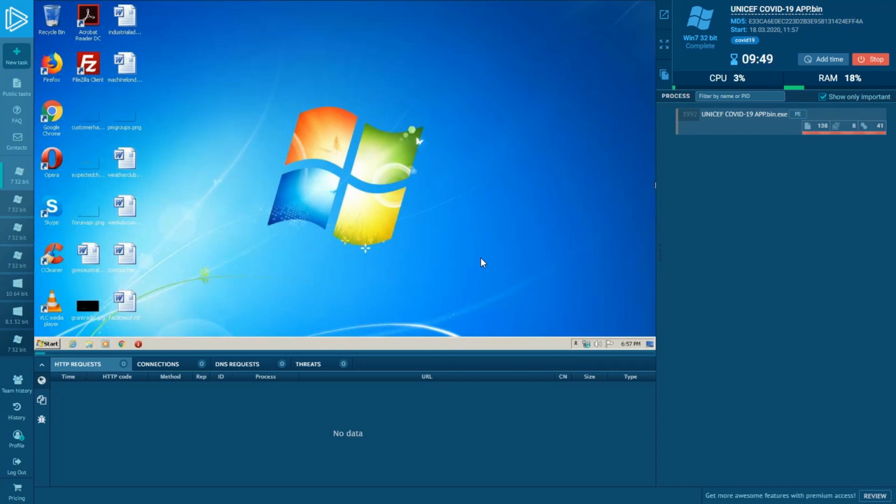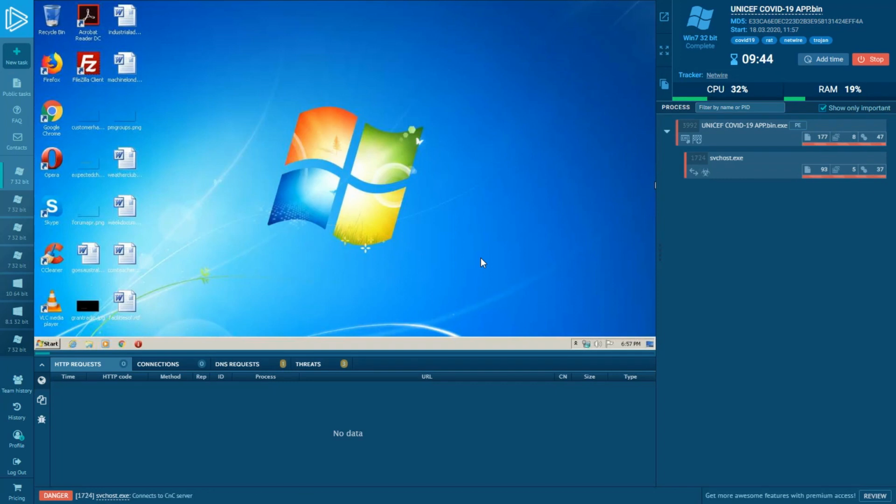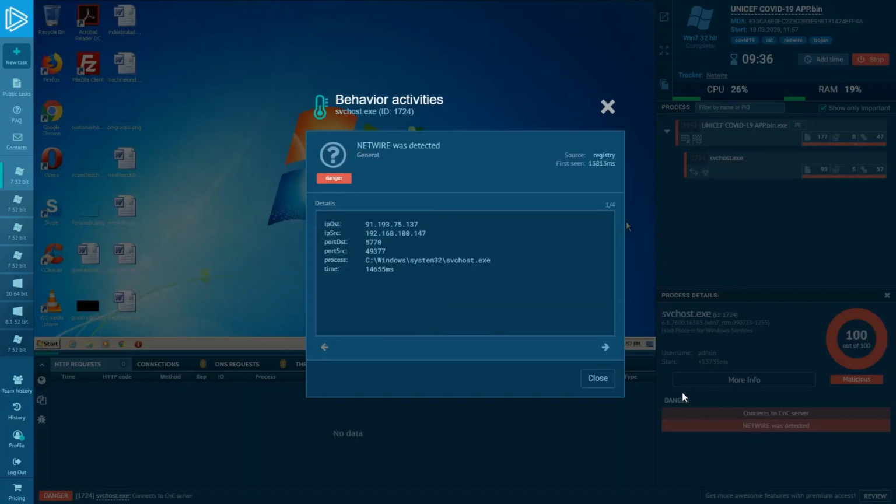Also, executable files with COVID-19 in the name are heavily used, a simple but popular trick. The samples are NetWire and ANY.RUN.